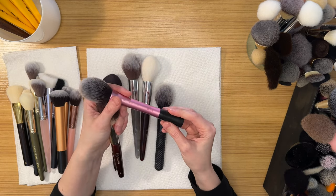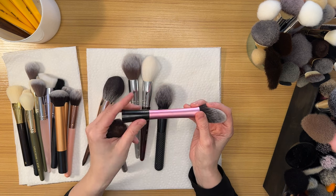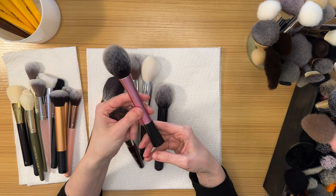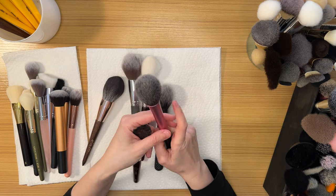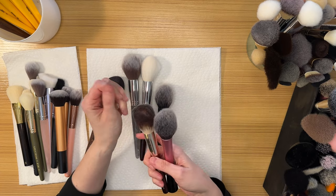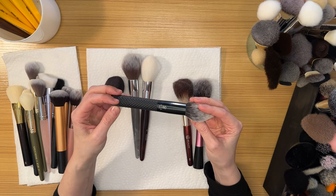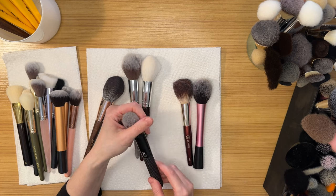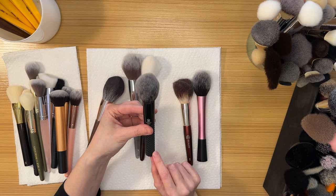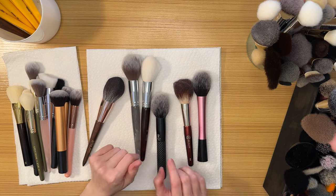So the Real Techniques brush I've had for the longest time, you can see pretty much all the writing has worn off, and I have gone ahead and scrubbed this down with alcohol to get rid of that grimy stuff so that I can keep using the brush. I love this brush, and to be honest, this used to be my favorite multitasker before the BK Beauty came into my life. So these two are not going anywhere. This one is, I don't even know, what is this? Oh, this is Moda Pro. And honestly, it seems quite similar. So I feel like maybe because it's a slightly shorter brush, it gets a little bit lost and I neglect it. But I feel like I would really enjoy this. So this could be like a runner up.